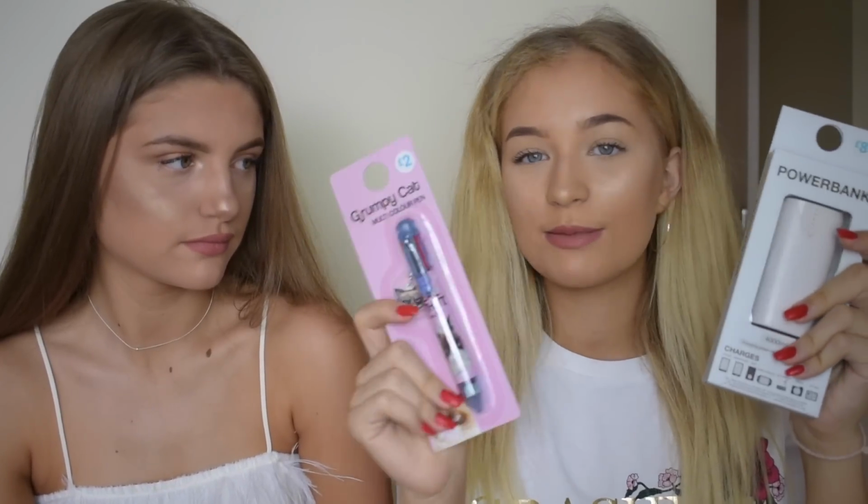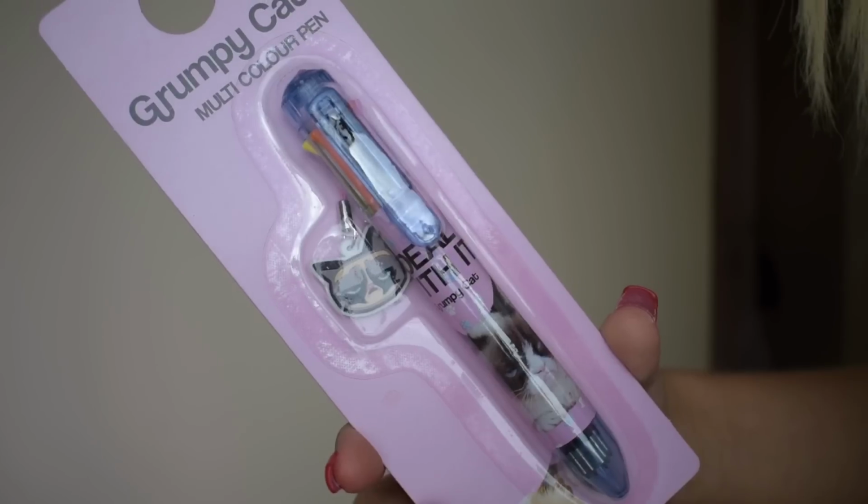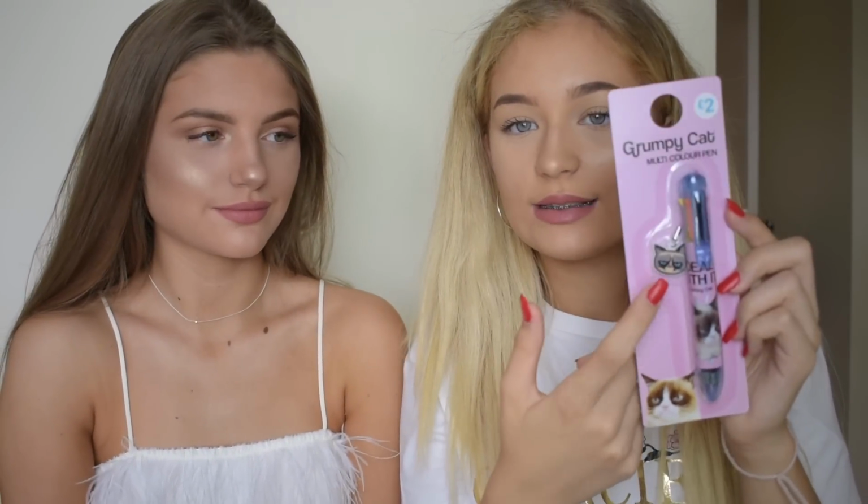Okay, so from Primark, I actually bought two things. One that's a bit more fun than the other. So the fun thing I got is a Grumpy Cat multicoloured pen. I'm so obsessed with this because we met Grumpy Cat. The cat is the cutest thing I've ever seen in my life, apart from Dolly. So I just had to buy this little Grumpy Cat pen. It's got a little Grumpy Cat as the keychain.